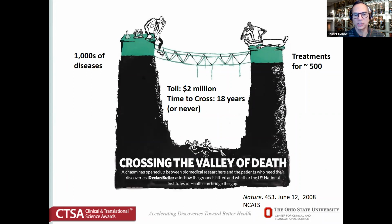The National Center for Advancing Translational Science, or NCATS as we call it, was founded some 8 to 10 years ago in response to the problem that one science journalist identified as crossing the valley of death. The valley of death being this space between clinicians or researchers in the lab or the clinic identifying potential solutions to human disease or cures to human disease or diagnostics, and then getting that over to the patients who actually could benefit.